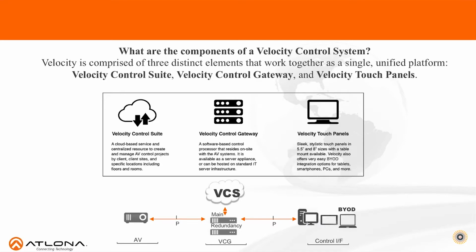You'll create your interface to operate everything, and you'll download that into whichever type of mobile tablet device your customer wants to use to control their system. The second piece is the Velocity Control Gateway. This is a small computer that you'll purchase from Atlona or from AllNet that sits at the customer's location, and it holds all of the programming code and sends out all the IP commands to control all the devices in this application. And the third part is the Velocity touch panels.